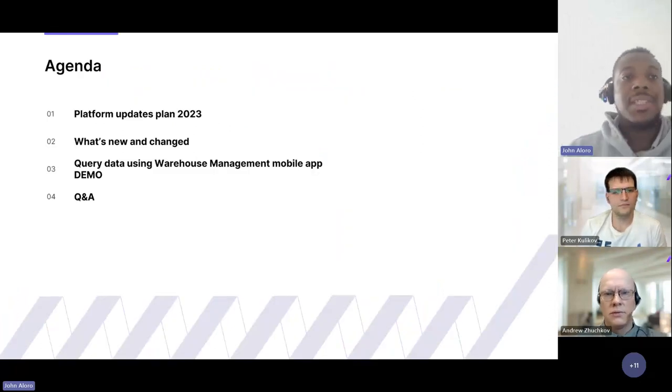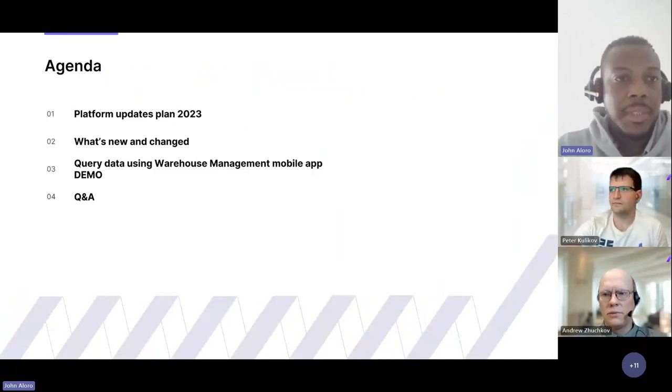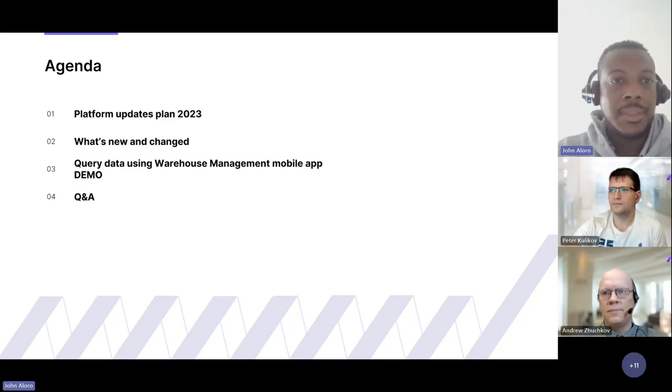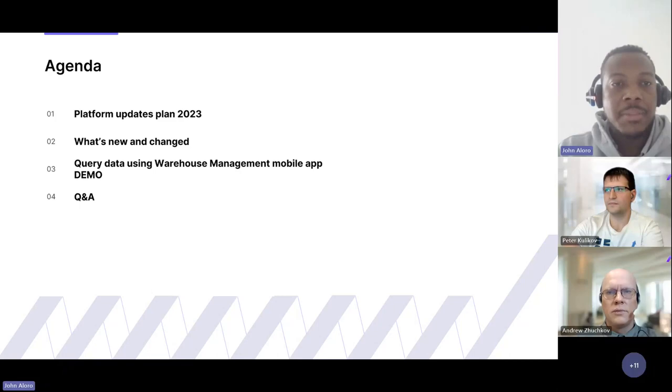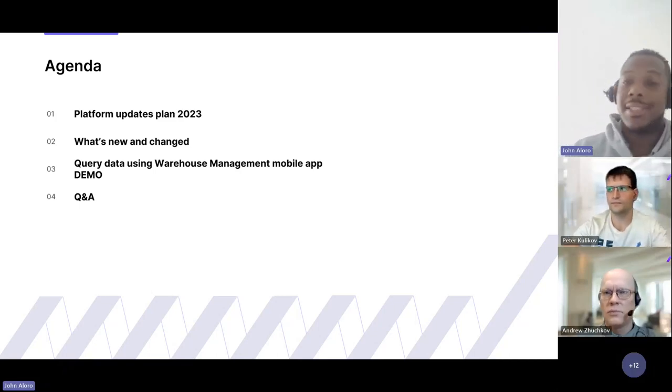Okay, and now jumping into today's agenda. So focusing today, we'll be looking at the platform update plans for 2023, what's new and changed, query data, warehouse management, mobile apps, and the demo. And at the end, we'll finish off with a Q&A session.